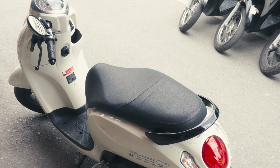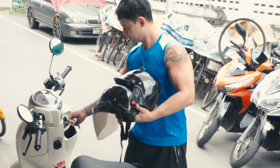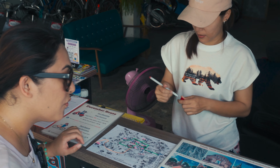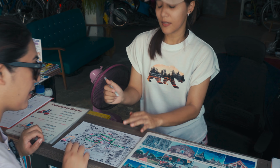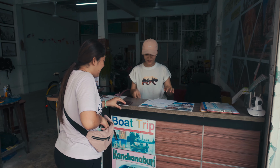So this is our big boy. I chose the color white for purity and simplicity. The owner is very accommodating, providing all the gear that we need. You can also ask the lady for instructions, guidance on what places to visit, and yeah, almost everything in Ayutthaya. Thank you so much.